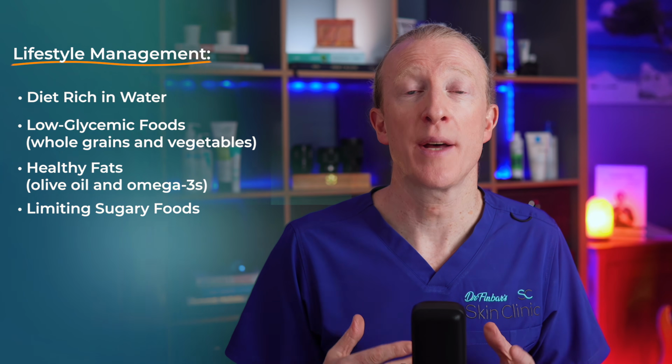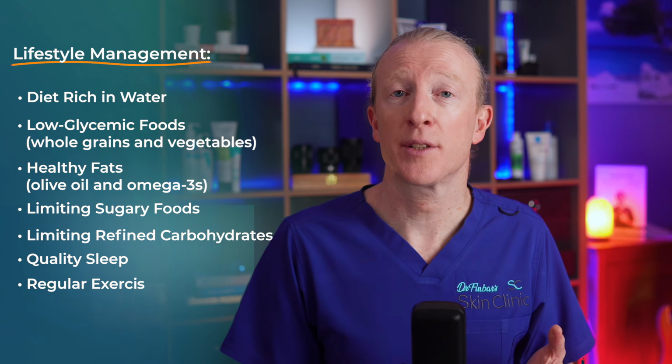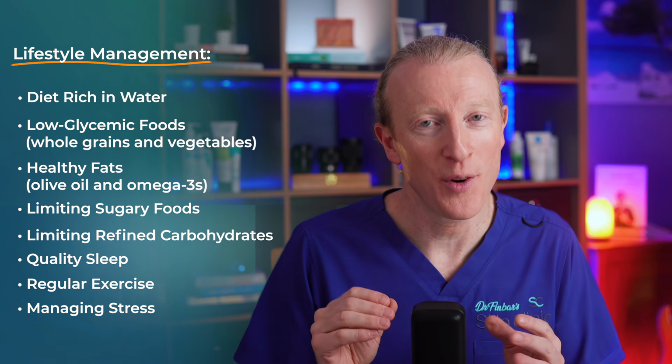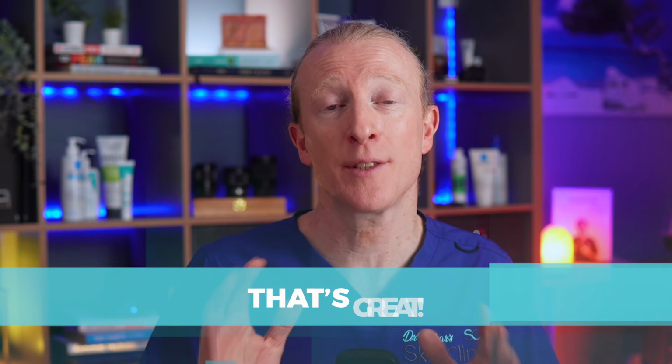Limiting sugary foods and refined carbohydrates can also help. Quality sleep, regular exercise, and managing stress are critical not only for your scalp but for your overall health. When it comes to choosing products to put on the skin, many people prefer natural products, and if you find one that soothes your scalp, well, that's great.